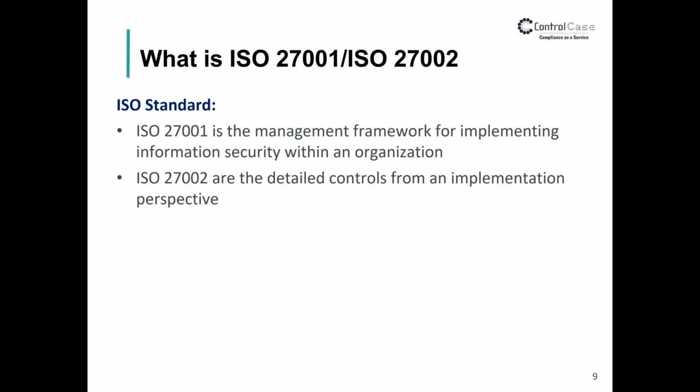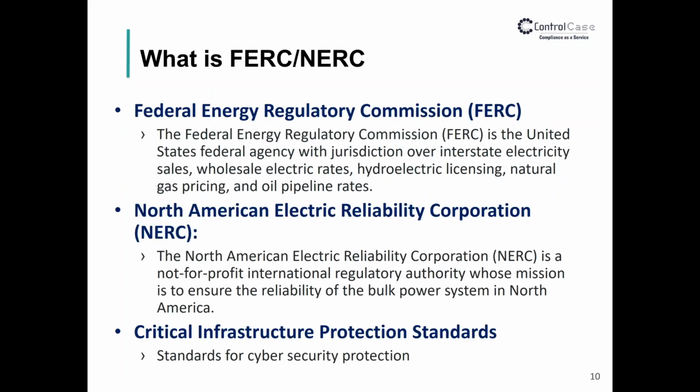ISO is a much more general purpose, but a horizontal regulation, which also requires vendor management, and it essentially provides a management framework for implementing information security within the organization. This goes beyond just data sets into a more horizontal implementation of information security within the organization.